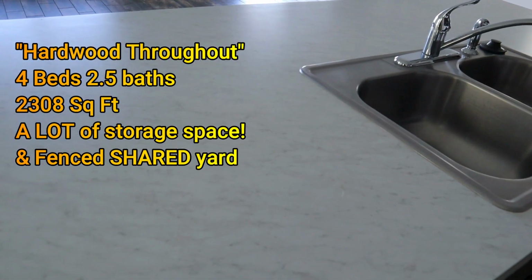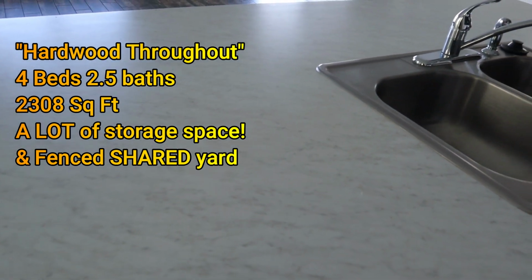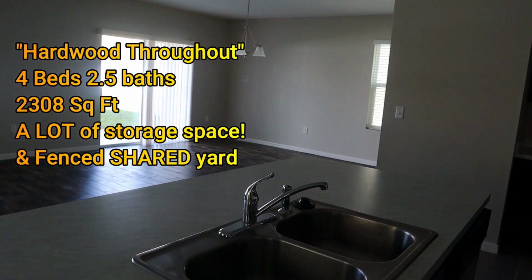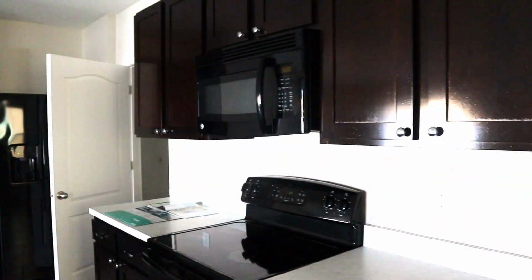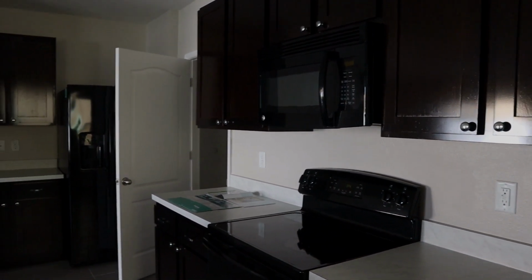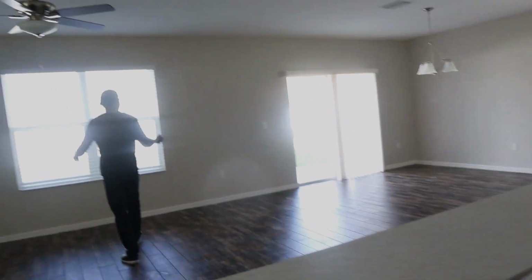First of all, let's talk about the countertops being white, which automatically makes the space seem a little more bright, even though we still have dark cabinets. Right. My ideal kitchen is all white. I like the floor, I like the fenced-in yard. There's a fenced-in yard.